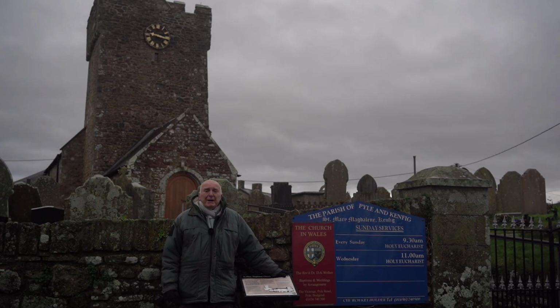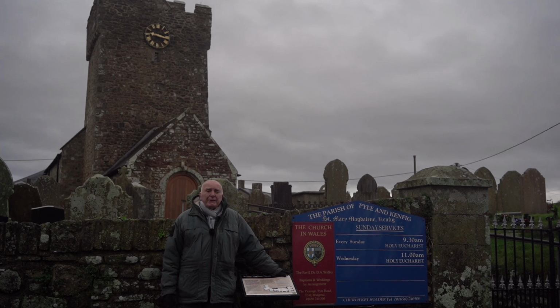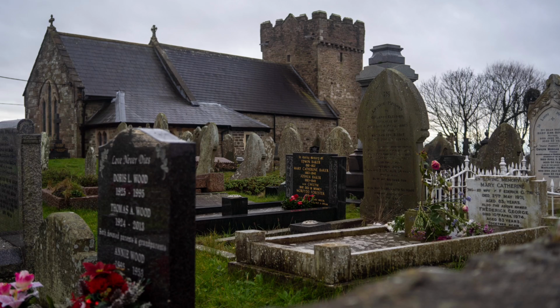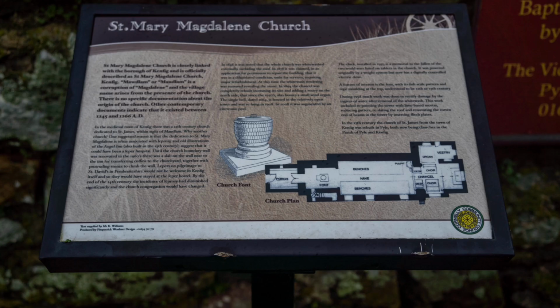This church, St. Mary Magdalene, is thought to date from the 12th century and is also thought to have very close association with lepers, because it may have been one of the churches where they came to give prayers en route to a pilgrimage to St. David's. I find the name of this church absolutely fascinating.